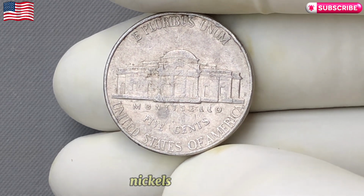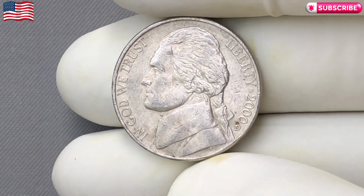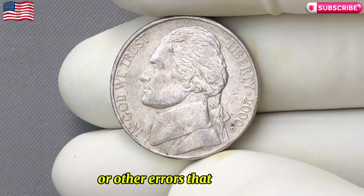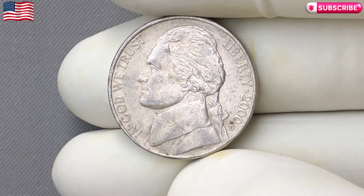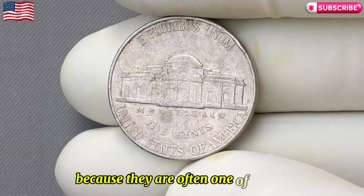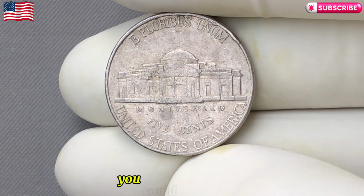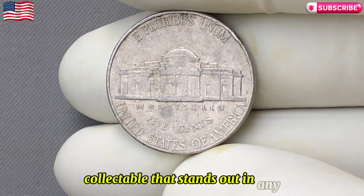Let's also talk about unique features and minting errors. Some 2000 nickels have been discovered with unusual characteristics, such as double strikes, die cracks, or other errors that occurred during the minting process. These minting errors can be exceptionally valuable because they are often one-of-a-kind. If you happen to find a 2000 nickel with a notable minting error, you could have a rare collectible that stands out in any collection.